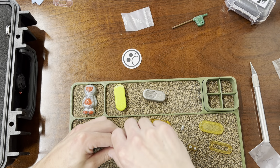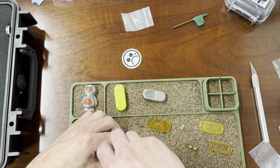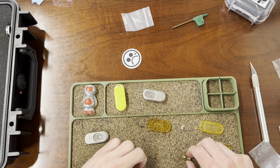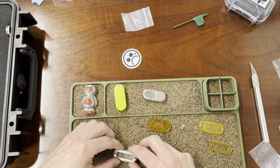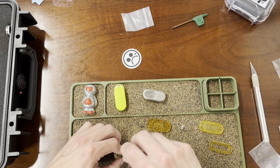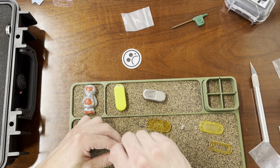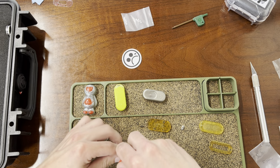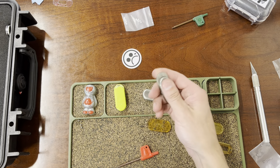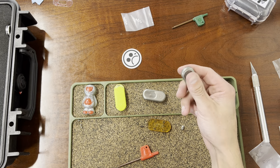changing the center block here might change it. This has got to do something to the noise level, I would assume. Or at least the tone that it produces. So we've got stainless steel block hitting stainless steel slide plate. Yep. This is my favorite setup so far.